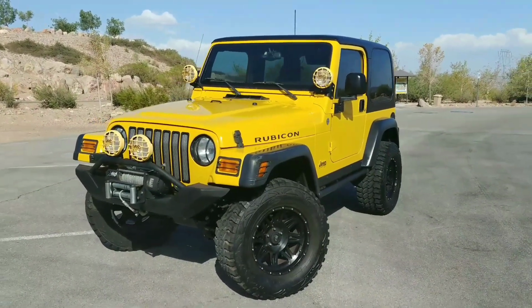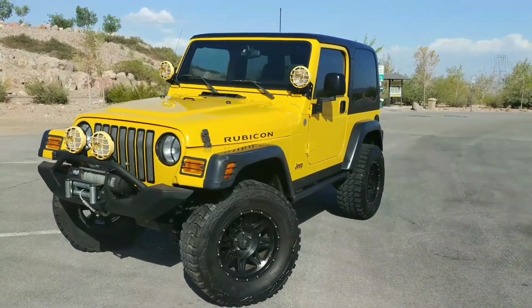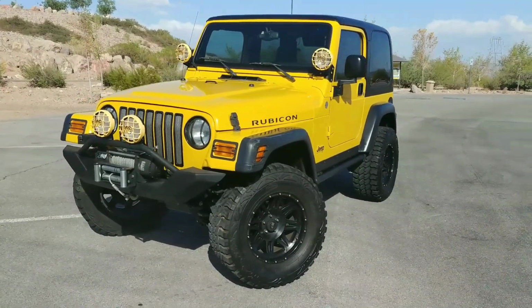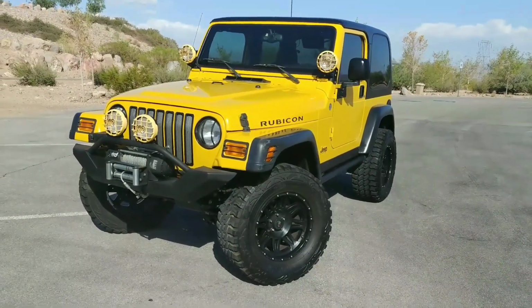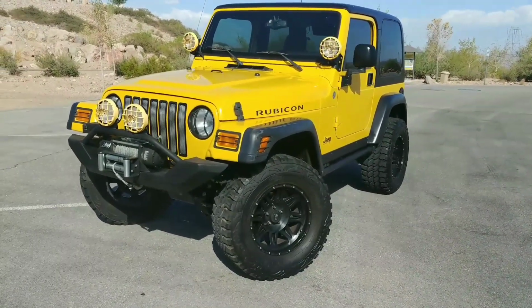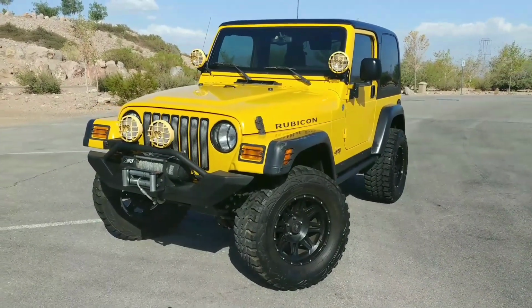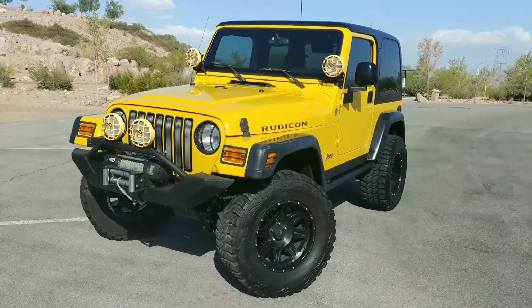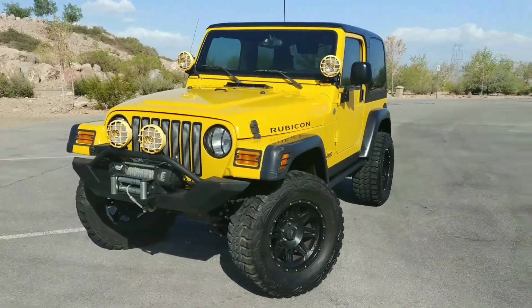When I go to the auctions, I'm always trying to find vehicles that were maintained impeccably. This one's got 94,000 miles on it. It has one little ding there in the front fender. If you look right at the driver's side fender at the front there, that's the only real ding on the whole car. Aside from that, this thing was babied and treated nice. There's not any road rash or off-road rash underneath the vehicle or at all.